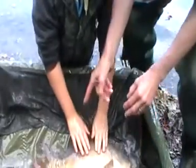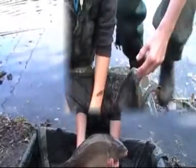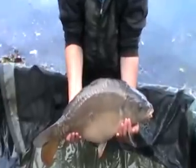It's been eating the bait, it's just pooed on the mat. Is that why it's all that colour? Right. Luke. Beauty from Shearwater. Cool dudes. Well done, Beanie. And there is a beautiful Shearwater carp. Put it back now.